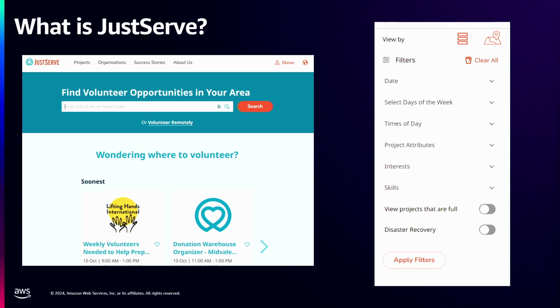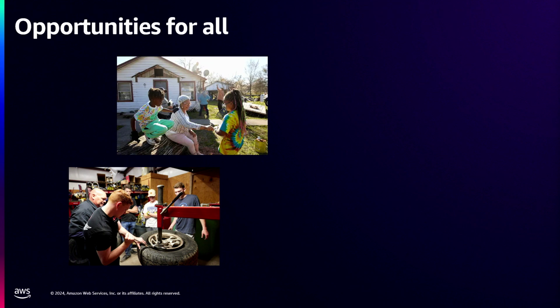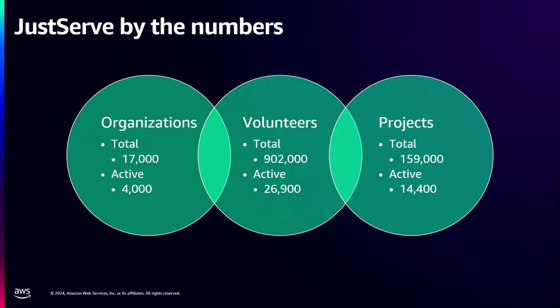You can search for interests such as animals, crisis support, environment. You can look for projects that match your skill set. Once you've found something that interests you, it's as simple as clicking volunteer. From mentoring the young to providing companionship to the young at heart, from helping someone walk a mile in their own shoes to serving our furry and four-legged community, the opportunities are nearly endless. Since its inception in 2012, JustServe has grown to almost 1 million users, with over 17,000 distinct organizations having listed over 150,000 projects.